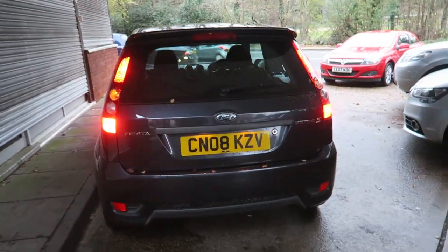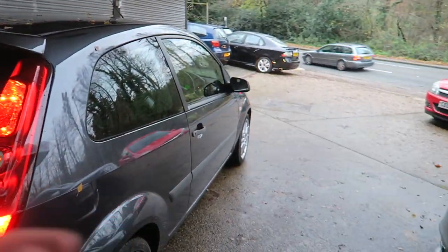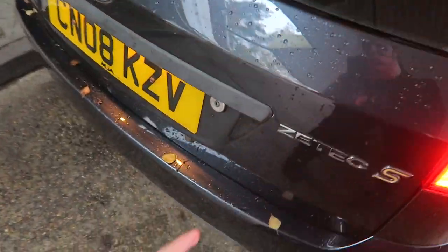Right, so I test drove it. It drives fine, but the key or the button in there doesn't open the boot. You actually have to physically put the key in. But everything else is all right. It drives nice.